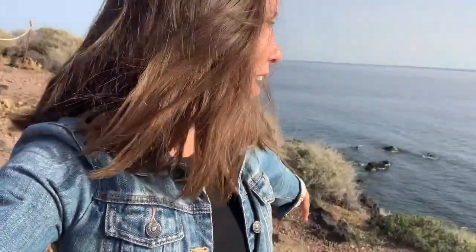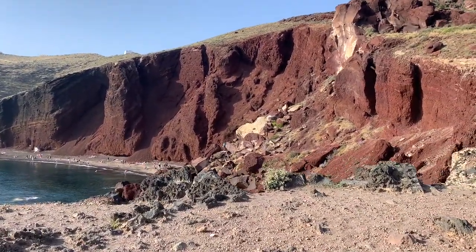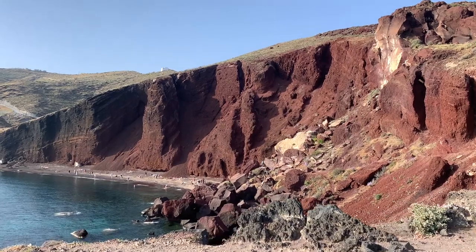Here we are on one of the most visited places, probably, on Santorini, the red beach. If you look around, there is no parking directly on the beach, but you have to hike for like 5 minutes. The red beach got its name from the red sand and soil that is present on the beach.